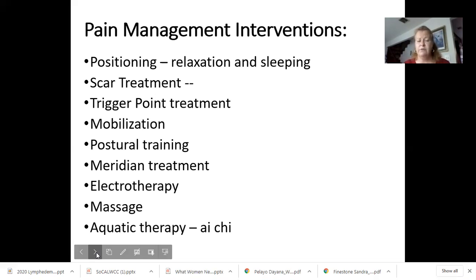Moving a limb, moving the body, trying to get away from the point of pain, but putting you into a place where you don't have pain and being able to work out from that. So mobilization works with that. And postural training, how to sit up straight. As soon as we have our bodies fixed in a place that doesn't allow you to get back into a normal position, you end up getting pain. And that's even in a normal body without lymphedema. We do a lot of postural training.